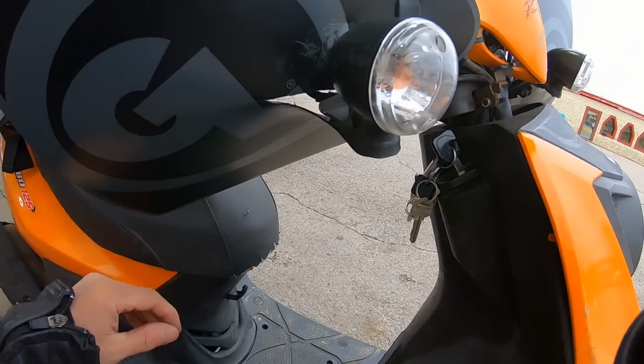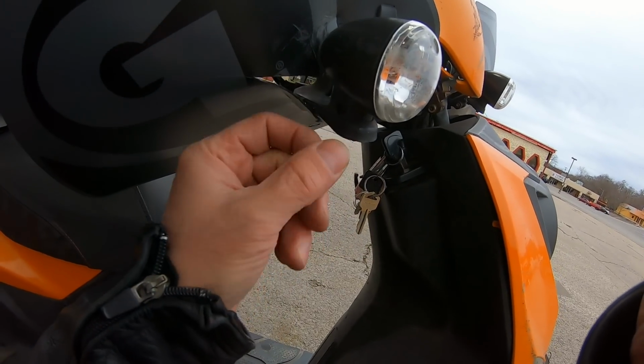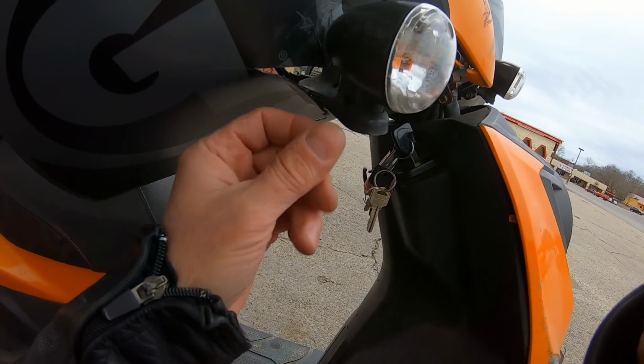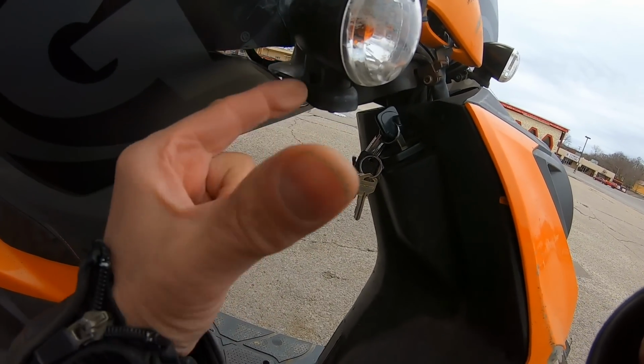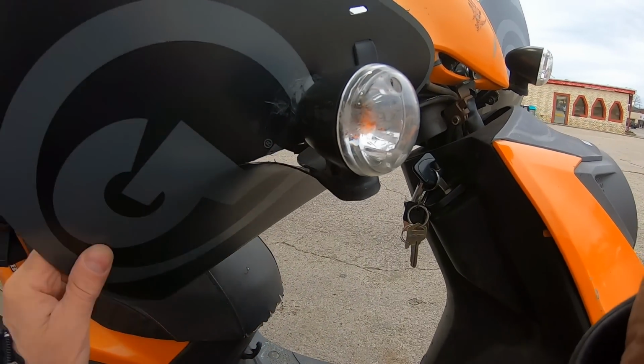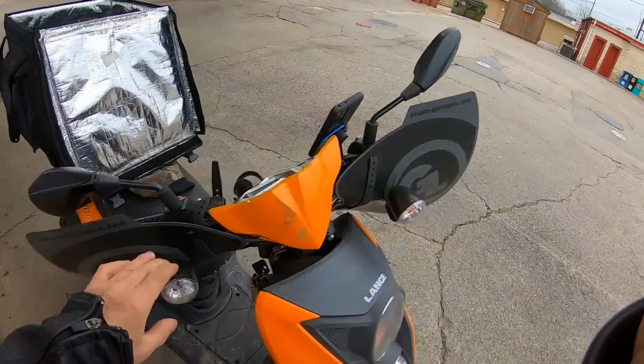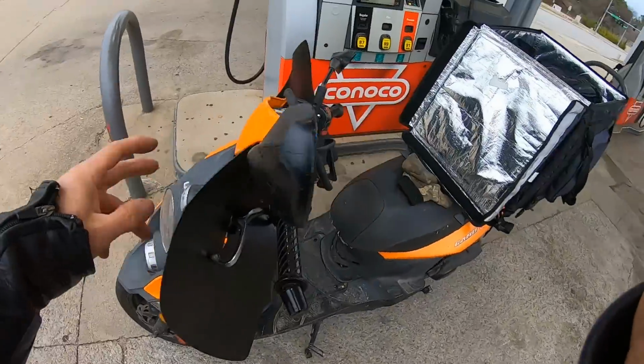But I took the turn signal off, and I couldn't find a place to separate the wiring, so I just ended up cutting holes in these guards. They're only going to be on here for about 3 months. And it's a real good material. I figured it'd be strong material, and I was right.